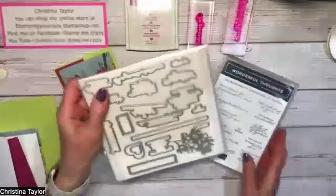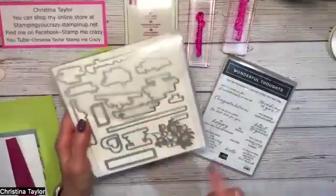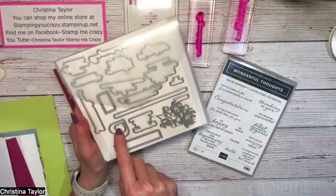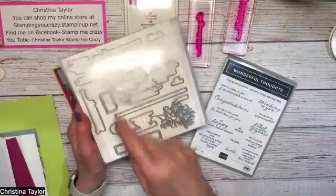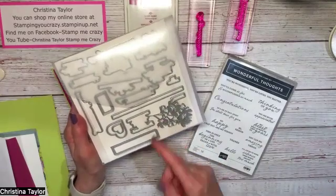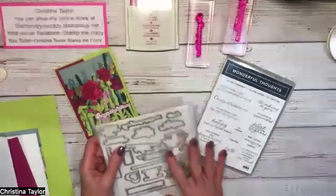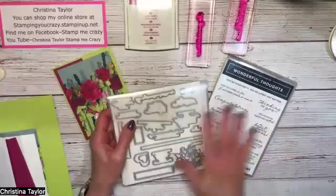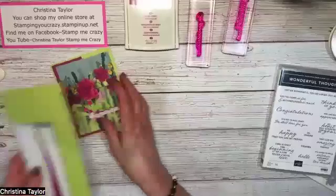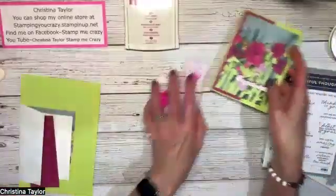And here's that die set. So all these will cut out the sentiments that are in there. Plus you get a really fun label and some hearts. There's two little labels right here, some hearts, and then a floral image too. So really nice coordinating products. Okay, let me put this over here.